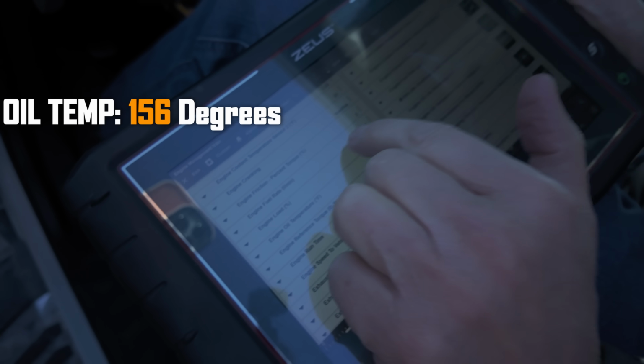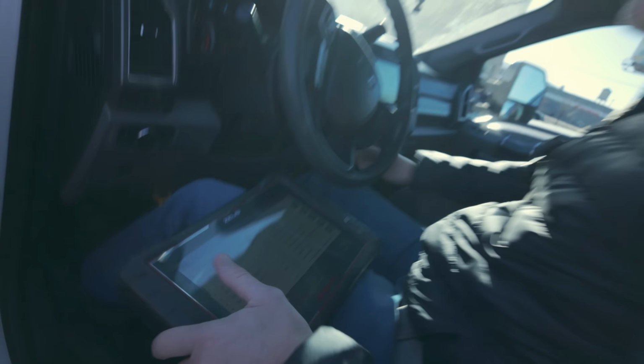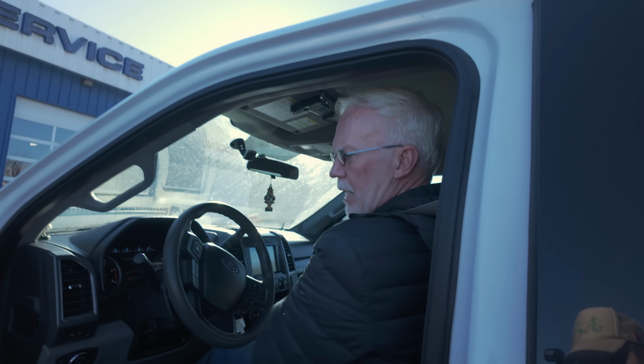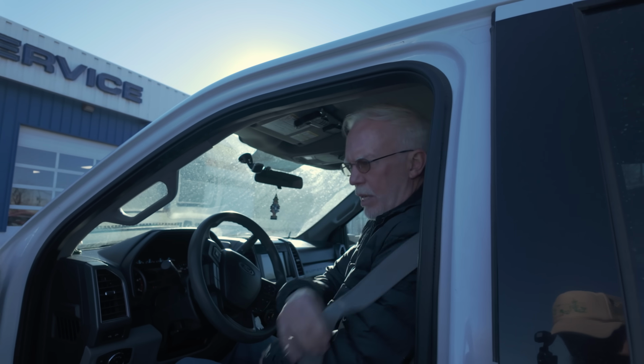So after 10 minutes of test drive, our oil temperature's up to 156, and our coolant temp, 57. So we'll turn that off, let it sit, get cold again, drive it one more time for 10 minutes, and then we'll do that oil sample. Be back.